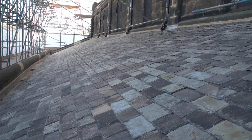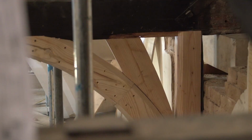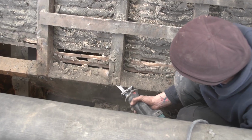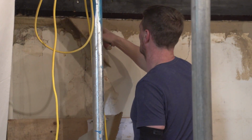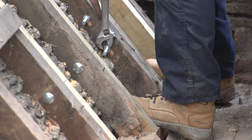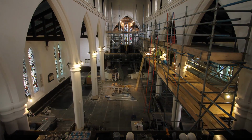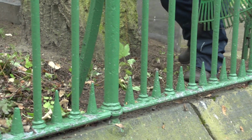Early in 2016, work started on the chancel, vestry and organ chamber. A similar process to the nave and aisles. With the church's first wedding approaching, a huge clean-up operation began. Meanwhile, repairs continued on the outside of the church. The grounds were cleared as the scaffold came down.